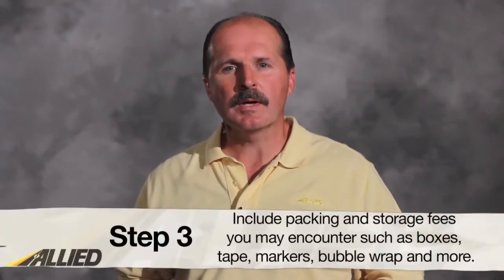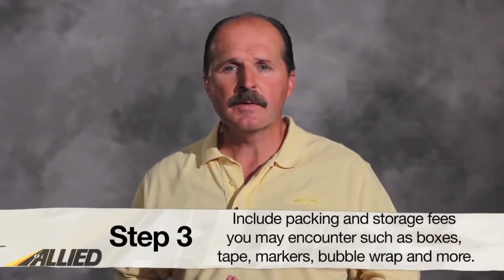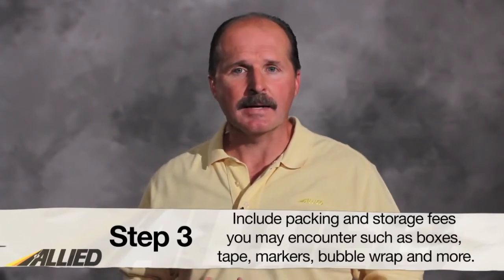Once deciding on a do-it-yourself move or a professional company move, and then figuring out the costs specific for you, step number 3 involves looking at what packaging and storage fees you may run into. These fees include boxes, tape, markers to label each of the boxes, bubble wrap, mattress covers, and padding. All of these supplies add to your extra costs and should be carefully budgeted into your moving document.